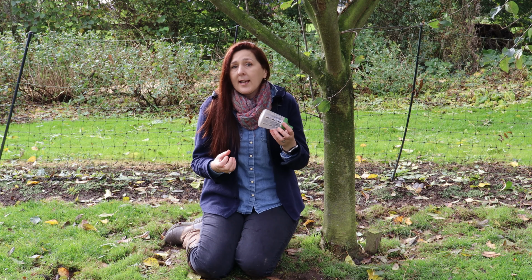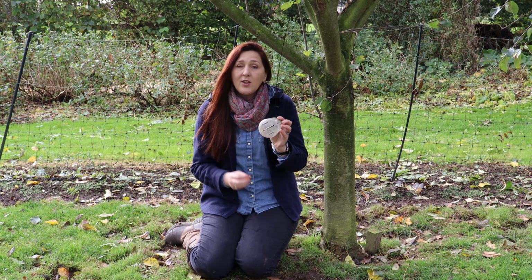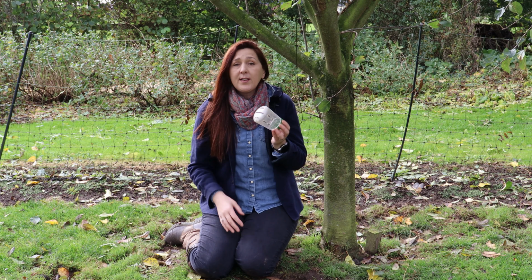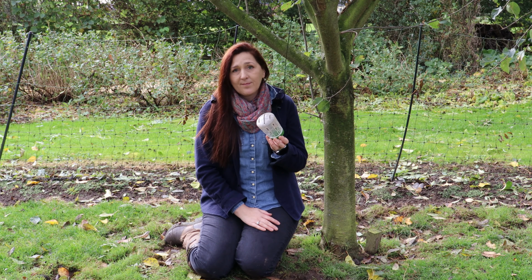If you keep your chickens in an enclosed run with their coop inside that and have these toys, you can continue to use them. But because we're free ranging, all of these toys, unfortunately, which dispense food, have to be removed.